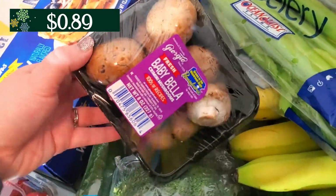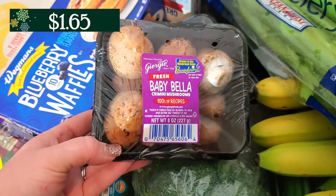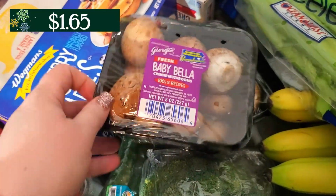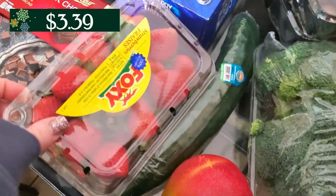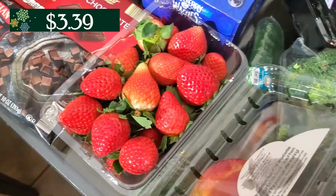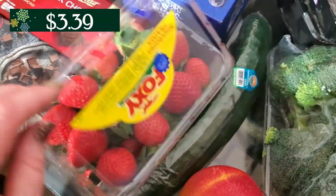I grabbed two packages of mushrooms, so in total I have a pound. These are the baby bella mushrooms, and I like to use these in stir fry dishes and things like that as well. I will put mushrooms in almost everything. I grabbed some strawberries. I like to keep fruit around, see if my son will eat them, but I also like to eat fruit during the day as well, so we grabbed a package of strawberries this week.